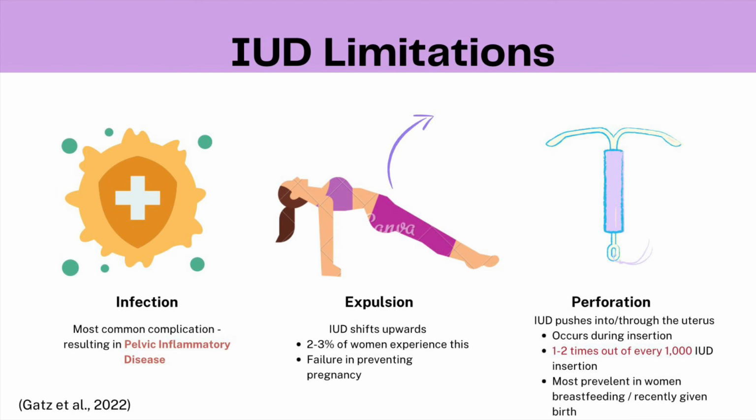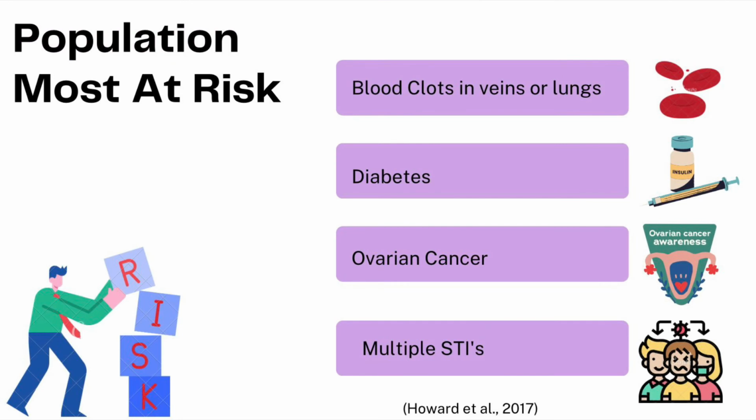Perforation usually occurs when the IUD pushes into or through the uterine muscle. It happens approximately 1 to 2 times out of every 1,000 IUD insertions. This usually happens while inserting the device. Women most at risk of perforation are those who have recently given birth or are breastfeeding. Women that experience abnormal health conditions such as blood clots, diabetes, ovarian cancer, and STIs may be at a higher risk of developing these IUD-related complications. Scientists believe that future developments will help to further resolve these societal issues.